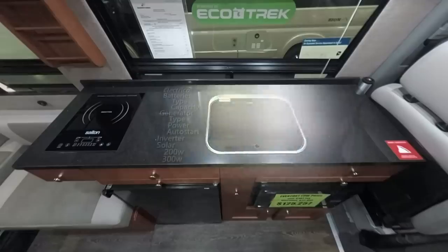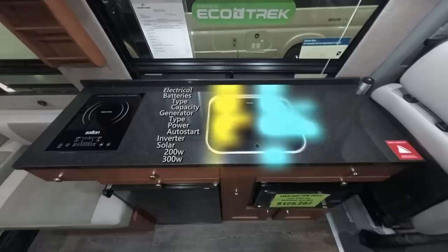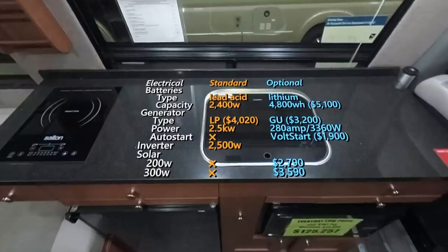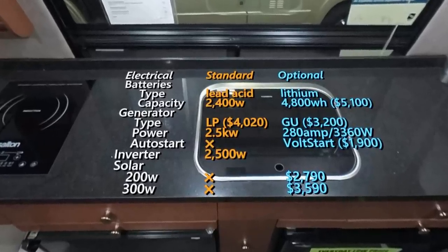Okay, let's talk about this very capable and upgraded electrical system. Standard, you get two 6-volt lead-acid batteries with 2,400 watts of capacity and a generous 2.5-kilowatt inverter. You get no generator and no solar, so the standard setup is a bit lacking.